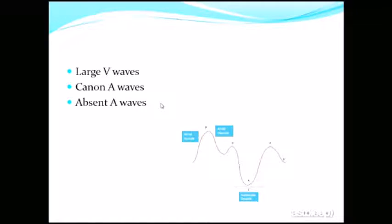So they use all these fancy words. It just means you'll see really big A waves. Remember you've got a double flicker, right? If you see a really large second flicker, it suggests a large V wave. If you see a very large A wave, it suggests a Cannon A wave. It's supposed to be really, really big. That's why they say Cannon A wave. I can't tell you the difference between Cannon and large. A cardiologist will probably be able to tell you, but it's just the terminology they use.